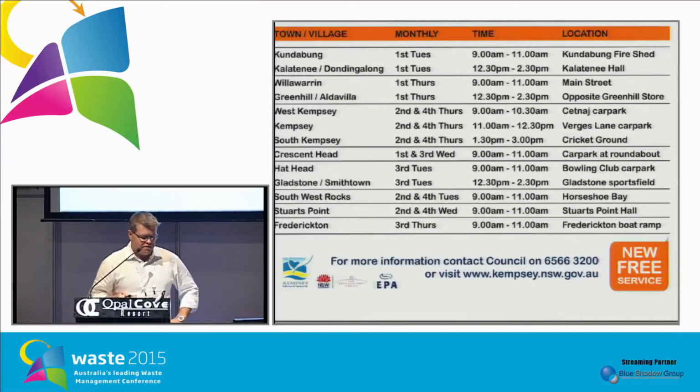Some of them you can see are around fire sheds, some are opposite general stores, and when you're talking about some of these communities, that's the only infrastructure that you have, is a fire shed, and then you've got no one for another 10, 15 kilometres. So we tried to make it in recognisable areas. Boat ramps, those sorts of things. Car parks at the roundabout at Crescent Head. I mean, we've only got one roundabout in Crescent Head, so it's quite plain to see where it is. It's a high-profile site as well, but we tried to be as picky with our locations as we could to make sure people knew where it was.